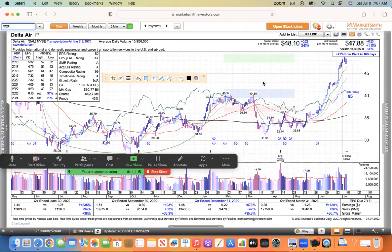The economy is strong. Higher interest rates with a stronger economy, it's okay. We can do this. 6% interest rates is still pretty decent, historically. So I'm encouraged. I'm bullish, and I like some of these semiconductor stocks as well.